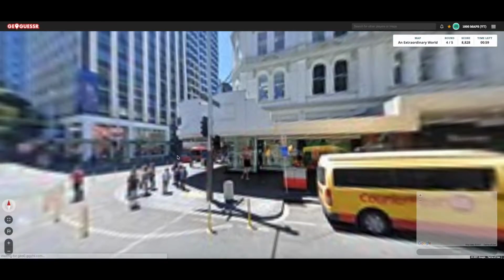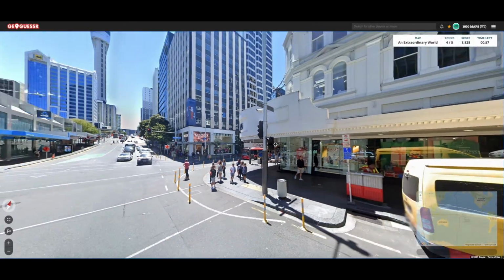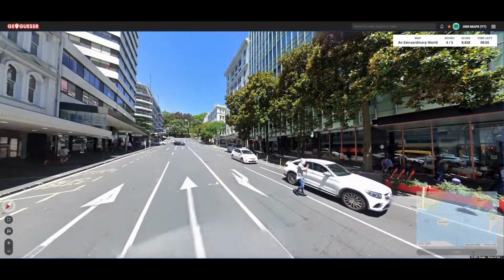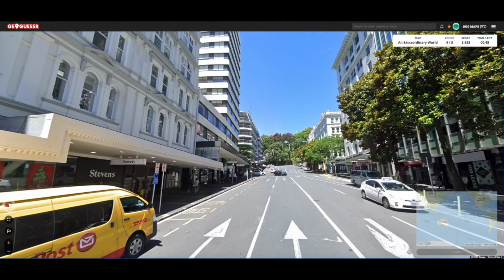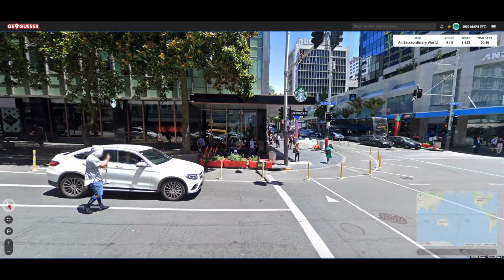Okay, fourth round. Some really difficult ones in this game here. Okay, this is more full of information at least. Is this Australia? We're driving on the left, yes.